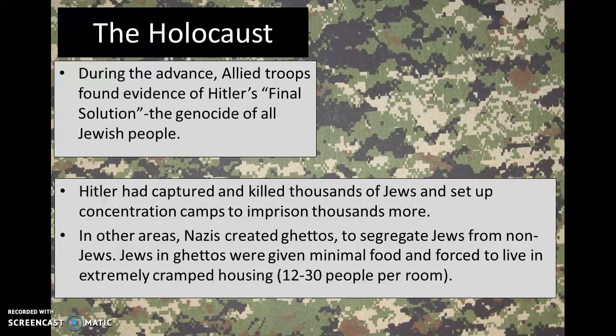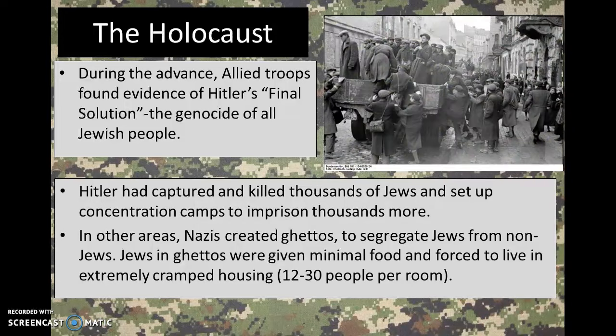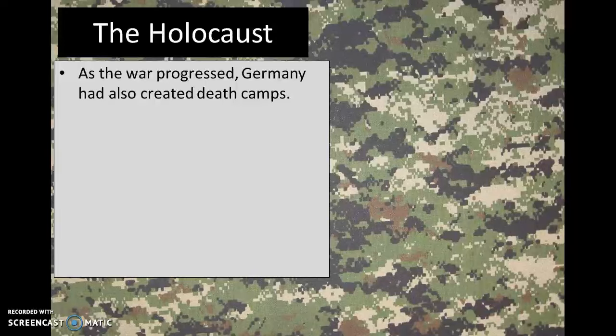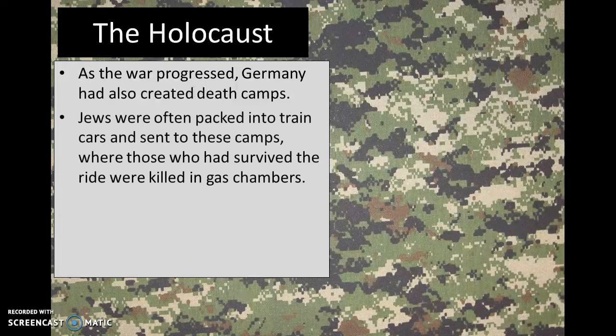And those who lived in ghettos were given minimal food and forced to live in extremely cramped housing, sometimes even up to 12 or even 30 people per room. So just incredibly inhumane treatment that was experienced even at the beginning of the war. But then as the war progressed, Hitler and Germany would also create death camps, and Jews were often packed into train cars and sent to these camps, and then those who had survived the ride were killed in gas chambers.